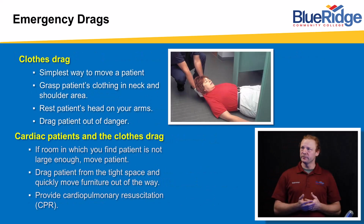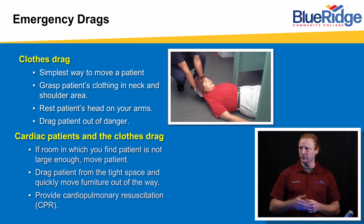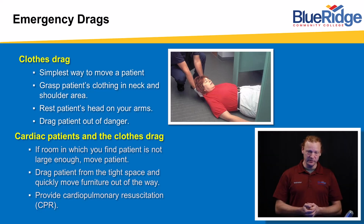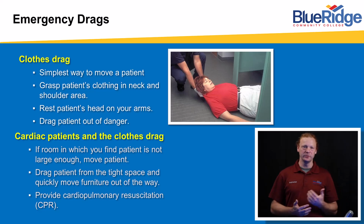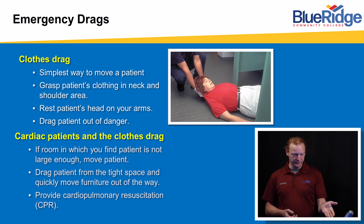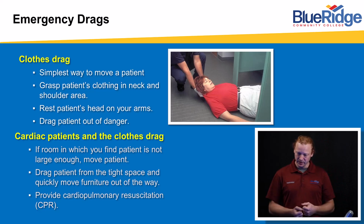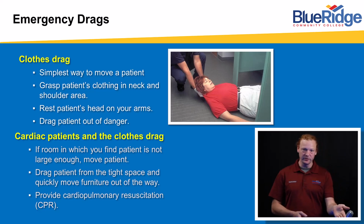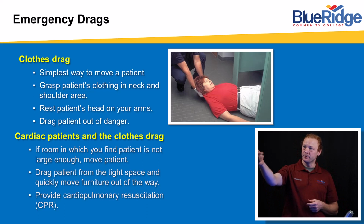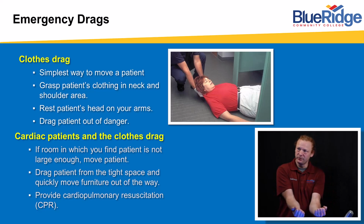We're just going to go over some of these emergency drags or movements. Sorry, that's just the title of this slide, emergency movements. Some of these you may never use. Some of them seem kind of silly, but they are just different options for you to take into consideration. So emergency drags we have here, you see the clothes drag. This is the simplest way to move a patient. You grasp their clothing around the neck or the shoulders, and as you can see in this picture here, they're demonstrating the use of the forearms to kind of help support the head and the neck and stabilize as they're dragging that patient out.